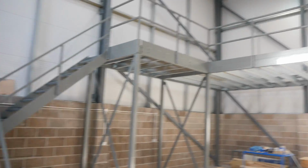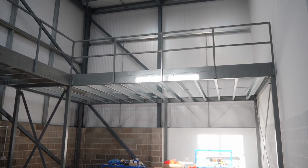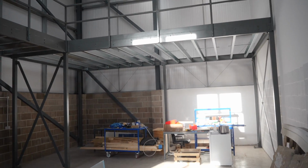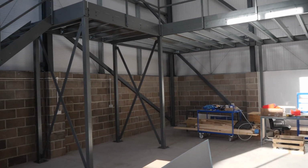Got the stairs going up to the top level up there. That's probably going to be used for office space and lots of storage. Maybe even have a couple of chairs up there so we can have like a chill out area, you can have like a cup of tea up there.